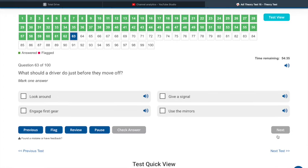What should you, a driver, do just before they move off? Well, a motorcyclist, they call it the lifesaver. So it's the look around, the blind spot. But we've got to be really careful how we answer these, because engage first gear, we can take that away because that should be done first of all with the POM routine, prepare. So then we've got observe, give a signal, so that should be done with the observation. So use mirrors, but then we've got a blind spot, so it's going to be look around.